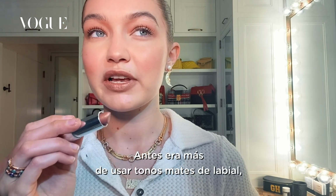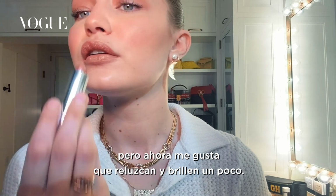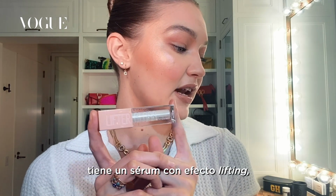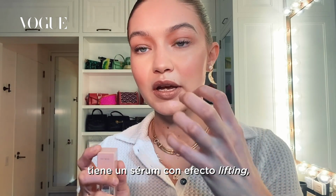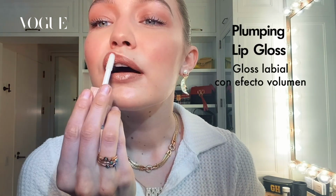I used to be much more of a matte lipstick person, and I feel like I'm appreciating a little sparkle and shine nowadays. This is Lifter Gloss. So this is really cool because it has a lifting serum in it, so it really plumps your lips. Yay. I'm not a pro.